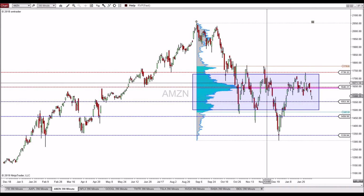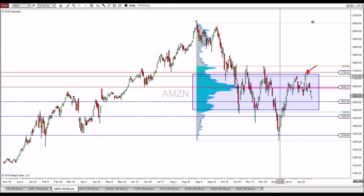On Amazon, you see that Amazon actually came up post earnings and tried to break this 1739 resistance here, and was unable to do that. Ever since, it's essentially pulled back into this composite volume profile point of control here, bounced around for a little bit, and then broke through. So right now it seems like it might be working itself down to this 1487 area near the value area low, and we'll see if it will get a bounce back up and work itself up to test this 1778, the value area high, or at least try to break this 1739 resistance here.